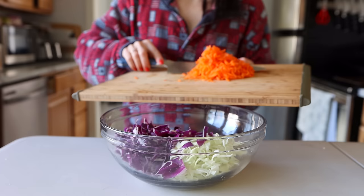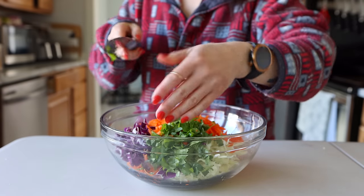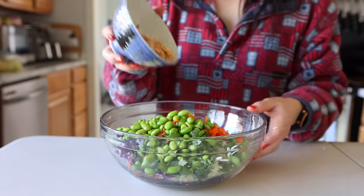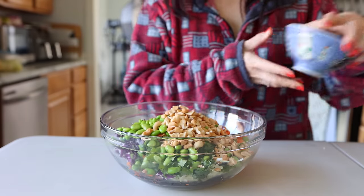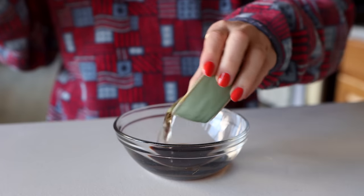And I like to add a lot of fresh cilantro, but you could also add mint or some Thai basil instead if you're not a cilantro person. For extra protein, I add in a serving of edamame, and then some roasted nuts, something like cashews or almonds. And you can use a store-bought ginger sesame dressing or make your own.